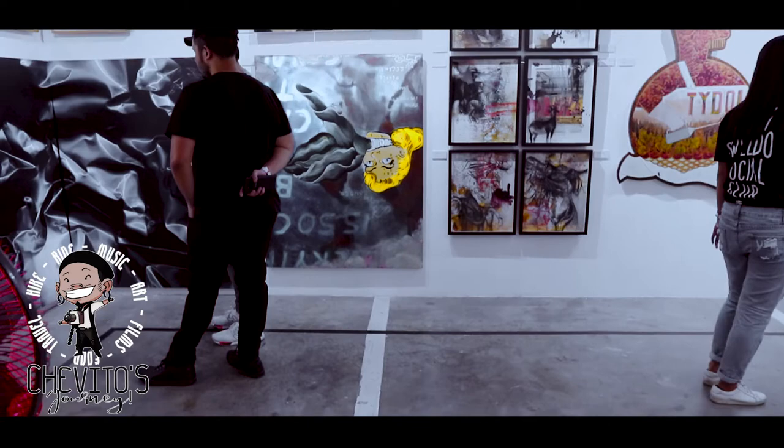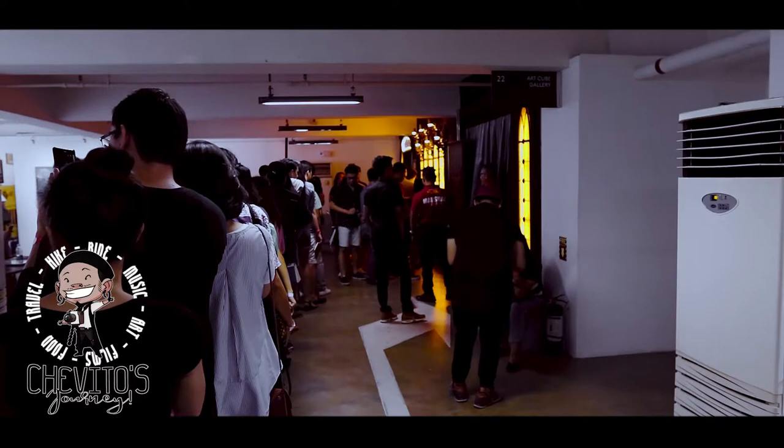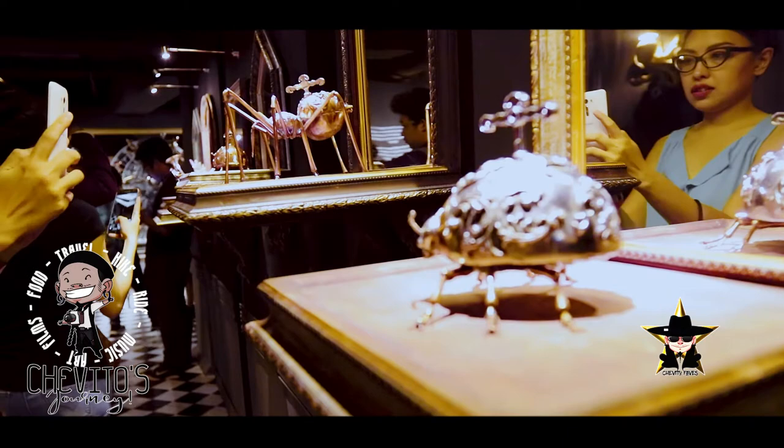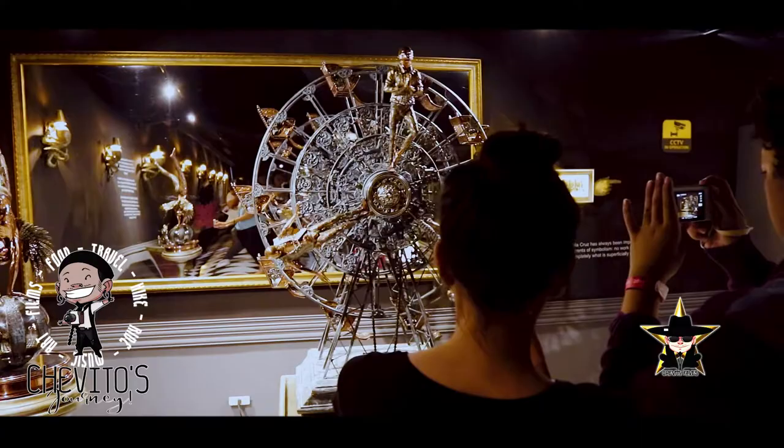And eventually we went to this exhibit called Imaginarium. Inside it was this great Tim Burton kind of vibe going on. You know, it's like these machineries and fantastical animals and stuff like that. It was pretty cool.